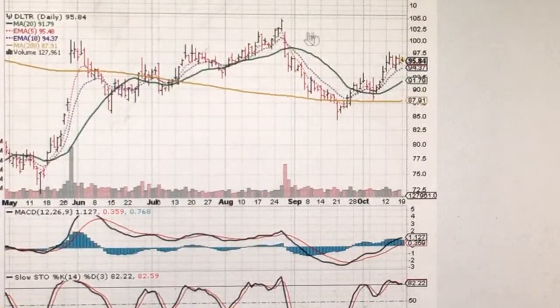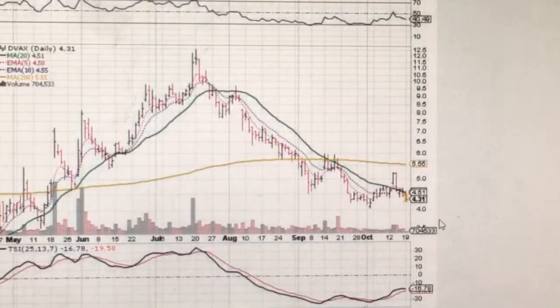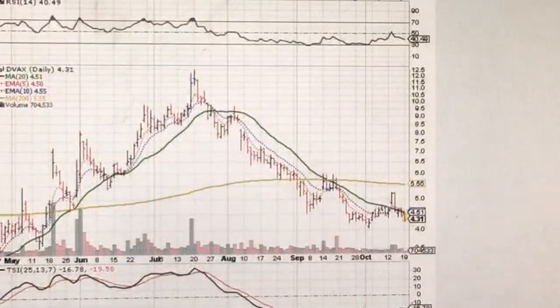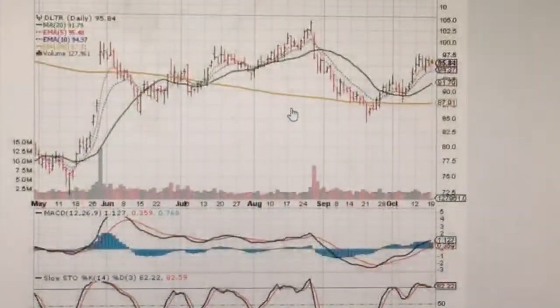Already in Dollar Tree. What was the target? 102. Nothing to see here, and just going down the list, man. You know, DVAX is breaking down. I've got to keep an eye on this. I've got to stop here. We just work the list. I spend more time doing that than I do looking for new stocks, to be honest.